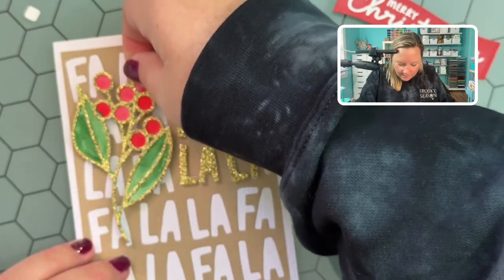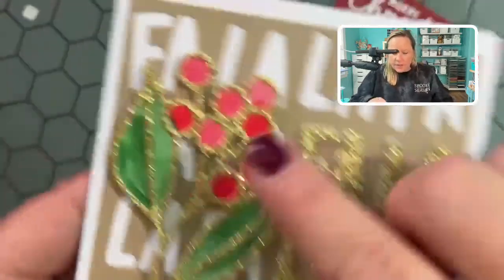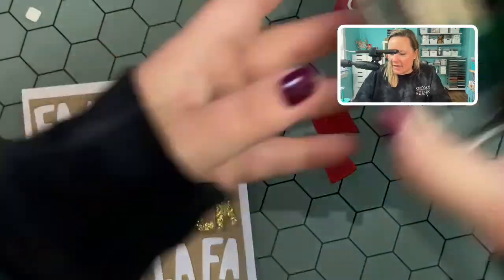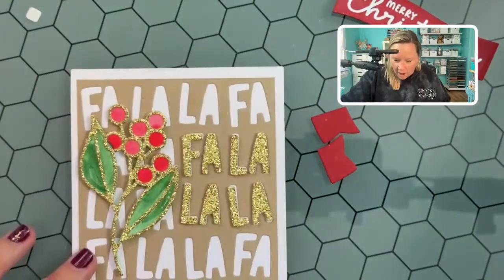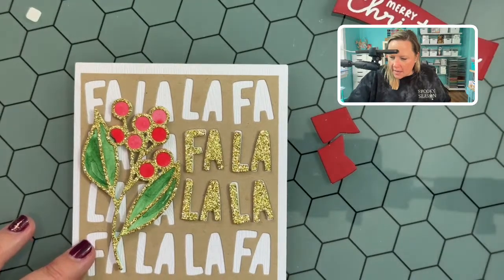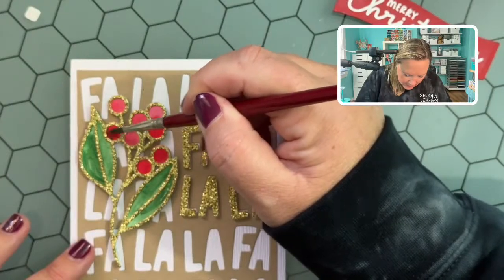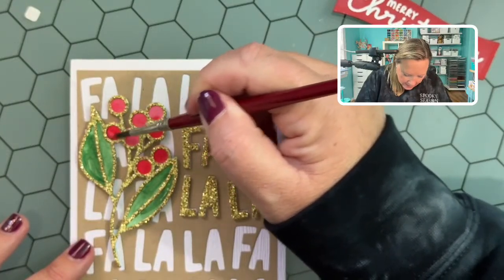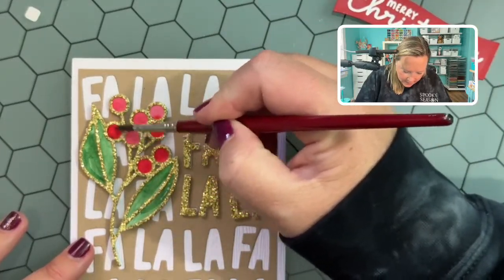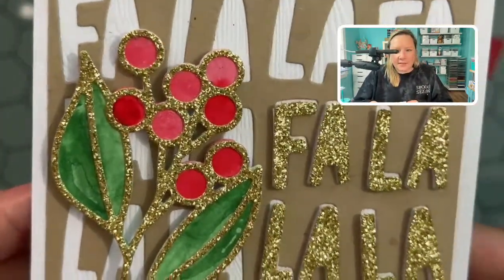So we're going to tuck the little berry cluster right here. Now I just want to point out, you can see where I went over with the green. We can quickly fix that. Honestly, we're going to be adding rock candy, so that will probably fix it enough. But you could go in, you don't want your brush to be super wet because we don't want it to be super soupy, but you can go in with a little bit more red watercolor pencil, and it just took that away and fixed that as well.